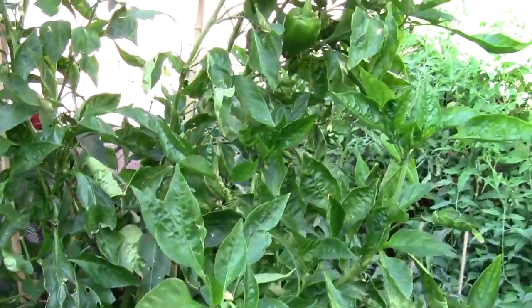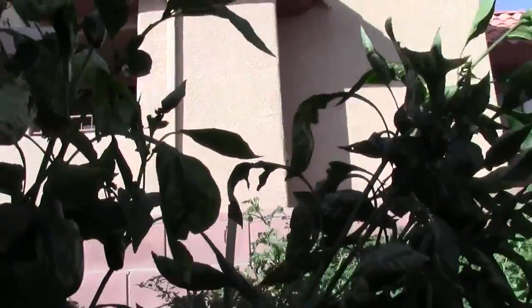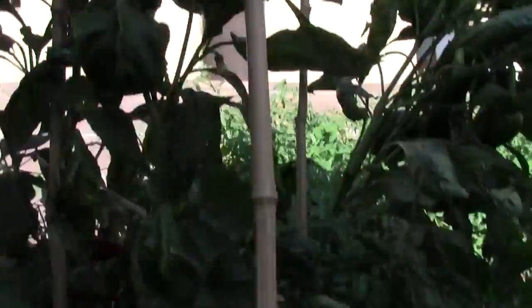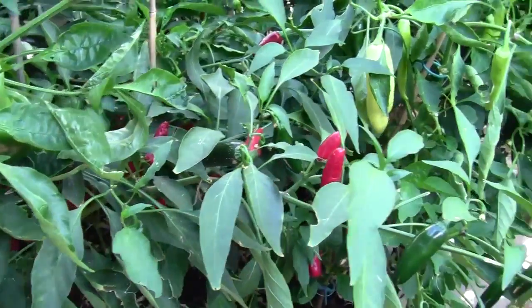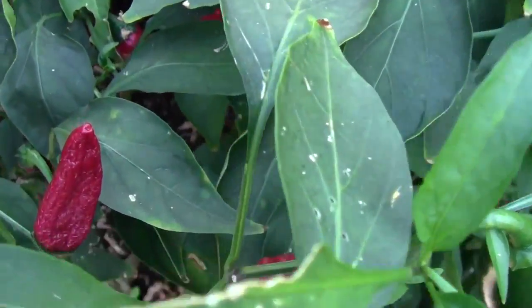But yeah, I mean these peppers here, these plants here, over 6 feet tall right here. This one, and as you guys can see, still producing peppers. Yeah, this bed mainly just needs to get cleaned up on the bottom. Still lots of peppers to harvest, and yeah, there's some that are drying on the plant. There's one starting to shrivel up and be dried.